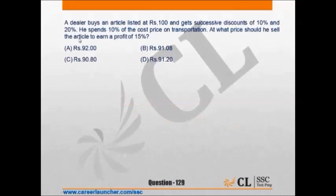The next question is, a dealer buys an article listed at rupees 100 and gets successive discounts of 10% and 20%. He spends 10% of the cost price on transportation. At what price should he sell the article to earn a profit of 15%?